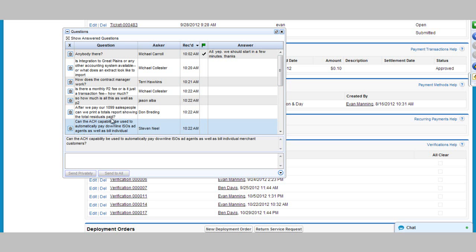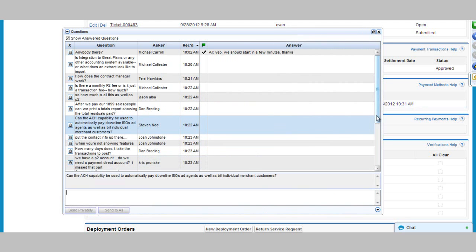After we pay our 1099 salespeople, can we print a totals report showing the total residuals paid? Yes, you can do that. As I said, the reporting is pretty awesome in Salesforce. So any transactions that you've paid out, you can create a report and print that.